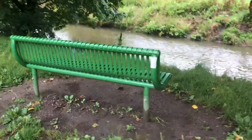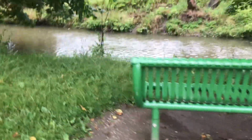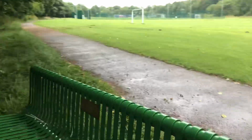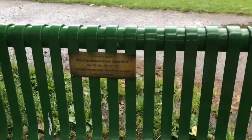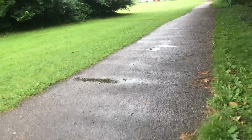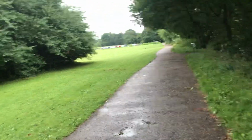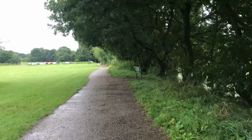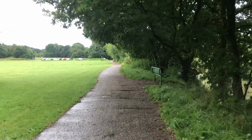Good old bench there again. All the same design. Let's see the memory of. I'm assuming that was one of our fallen. So it's always welcome in my archive.